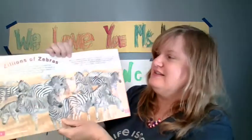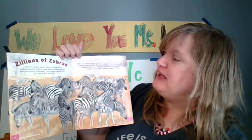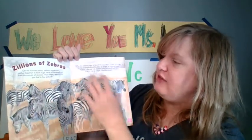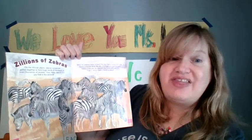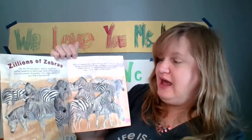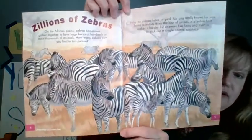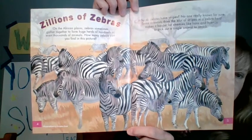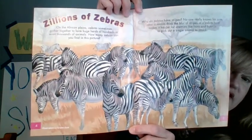So already I have learned things about zebras that I didn't know before. I love that. Okay. This is called zillions of zebras. On the African plains, zebras sometimes gather together to form huge herds of hundreds or even thousands of animals. How many zebras can you find in this picture? Let me hold it up a little bit. And if you need to, pause it and count all the zebras that are in this picture.